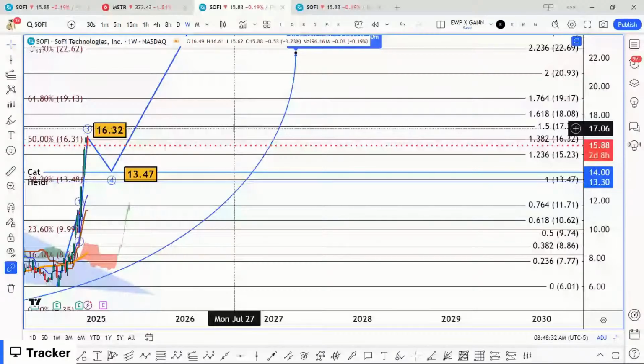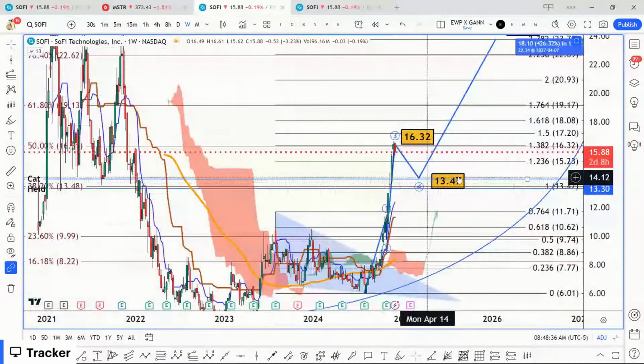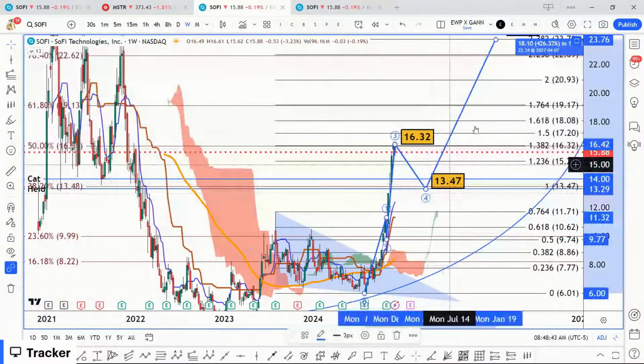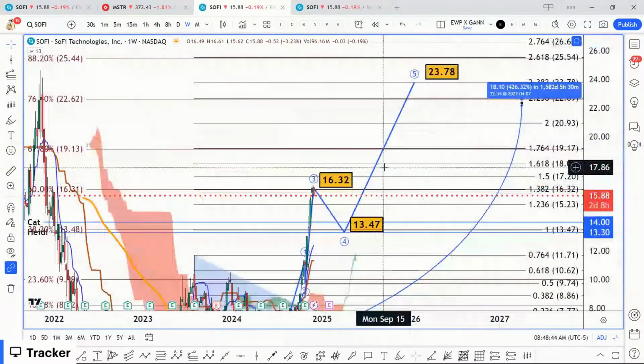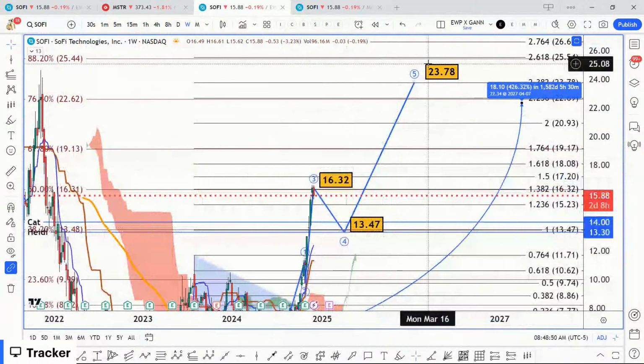It reached the 1630. My TA wants it to back test to 1340, which is this line right there. I don't know, it may not. It might just keep going. But if it does, 1347 will be support, and then 23.7.